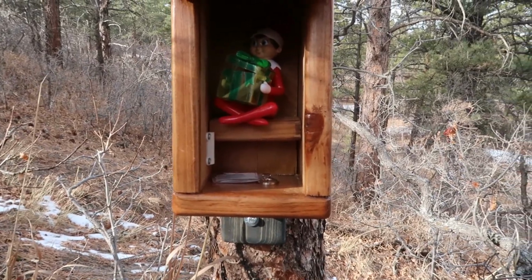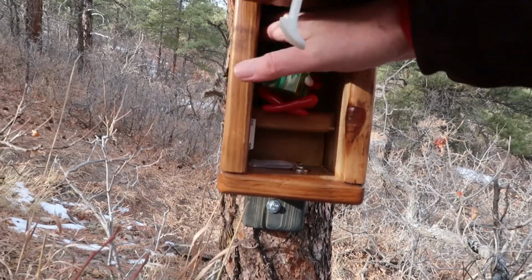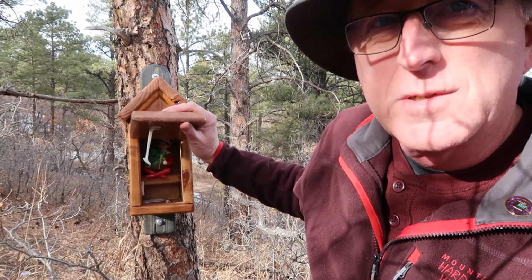I left a travel bug in there. The little elf there is holding the container with the log in it. That's part 2 of a multi-cache. I won't say which one.